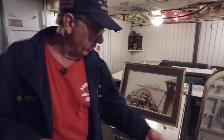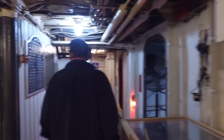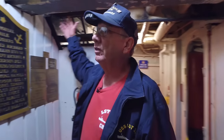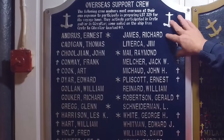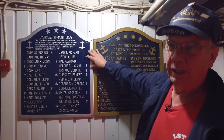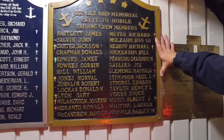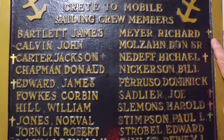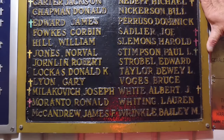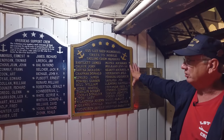Down below here, we have dry storage on one side and refrigeration storage on the left, because the galley is one level above us here. And over here, I would be remiss if I did not show you these two plaques. These plaques commemorate the overseas support crew, which were volunteers that went to Crete to work on the vessel and put it into operating condition in 1999. And then this is what we call the gold crew, who were the men that actually sailed the ship from Crete to Athens, then to the Straits of Gibraltar, where they had spent about 2 weeks doing engine repairs, and then sailed the ship across the ocean, landing in Mobile, Alabama on January 10th, 2001.